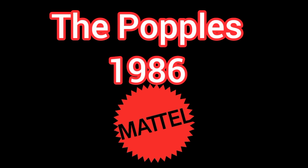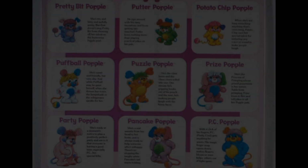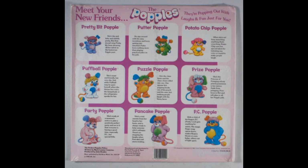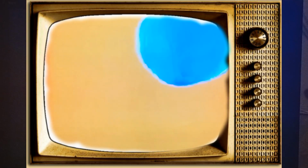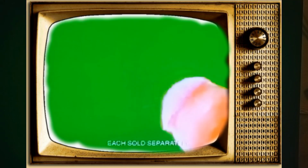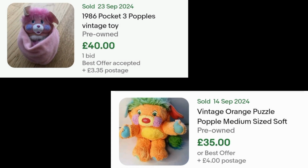In 1986, the Popples was launched by Mattel. Now, this was another TV show turned toy. The great thing about Popples was there was a plush toy that had the ability to fold into a ball, and there were quite a lot to collect. At the time, it was kind of a new gimmick, a teddy bear that actually folds into a ball, and they were quite popular back in 1986. Collecting these today, it all depends on rarity. Sometimes you're looking at £30 to £40 on these. On other occasions, you can pick them up for about £10.